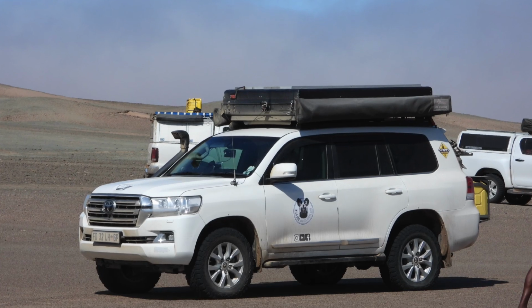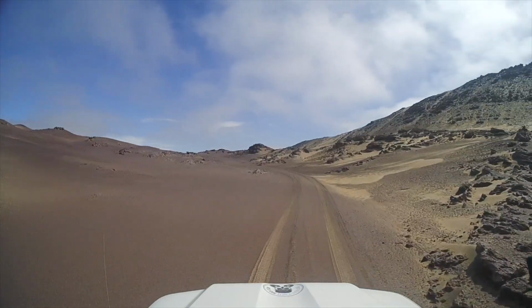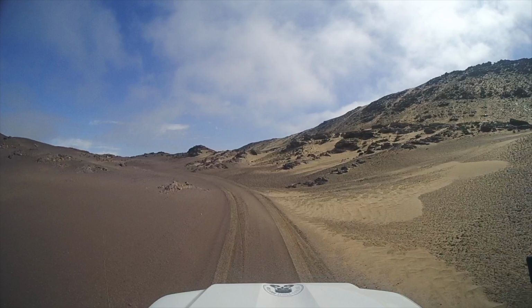This cruiser is truly an amazing machine. It just keeps going, never gives us any trouble, goes wherever Rod points it.